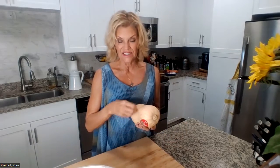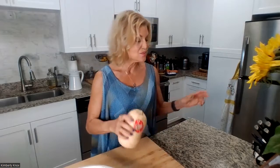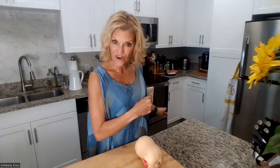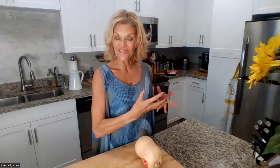So what we're going to do is peel this. I usually like to wear gloves because it emits a protective film. Actually, no, we're not going to peel it because I'm not making soup. We're just going to cut it, and we're going to roast or bake it at 400. The oven's already going. Then we're going to stuff it with things I already have in the refrigerator.